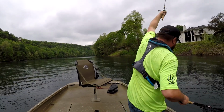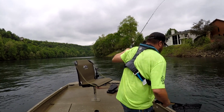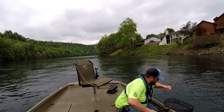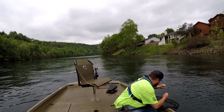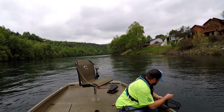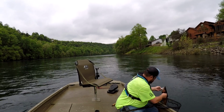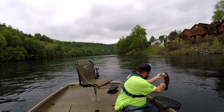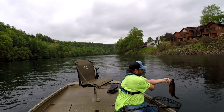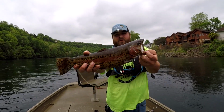Oh, I almost forgot to mention that Rob Dickerson came in this morning. He was fishing in the Narrows as well, and he caught a very pretty 22-inch long rainbow. Let's see, this is a real beautiful male. Nice kype jaw. All right, here's a much bigger, beautiful male there.